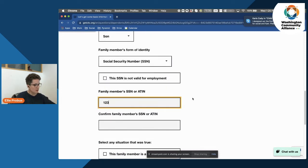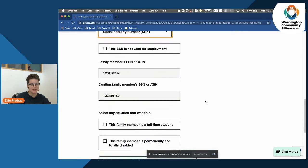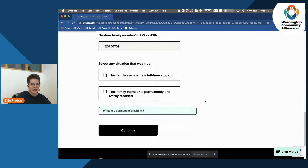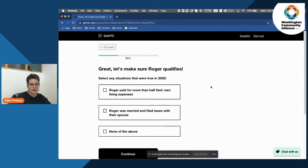All right, so we're now going to put in the Social Security number here. The other option here is adoption taxpayer ID number if your child is adopted. But for most of us, that's going to be putting in the child's Social Security number. And it's just going to ask a couple of questions to clarify if the family member is a full-time student or if they're permanently and totally disabled. It doesn't apply here, so I'm going to continue.